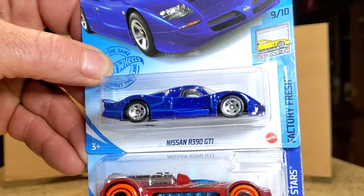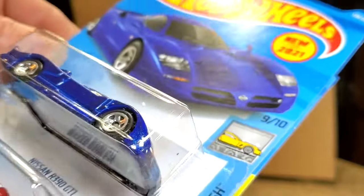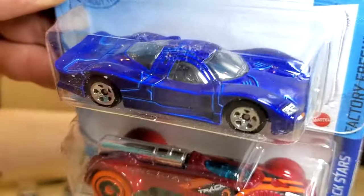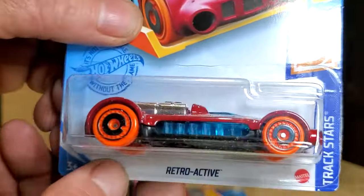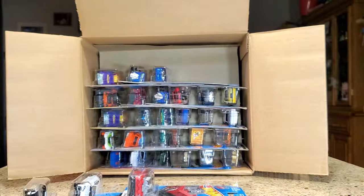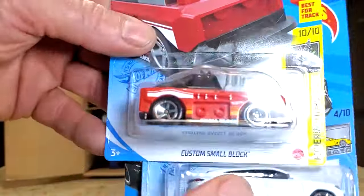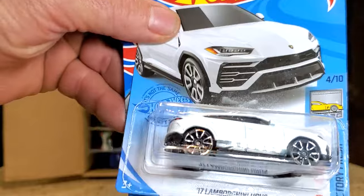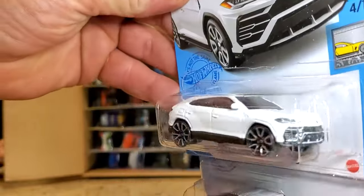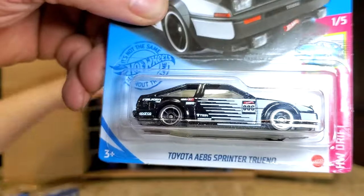And this is a new casting. The Nissan R390 GTI. Nice and blue. Another Lego car. And a retroactive. Another Lego car. Awesome. I like the Lego cars. Me too. And you can even make a tower on a straight track, right? Yep, another custom small block. Then we have the Lamborghini Urus, new color in the white. And another Toyota Sprinter Torino.